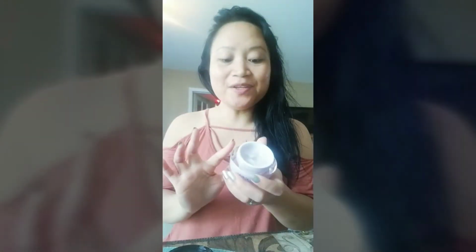How you doing, guys? So today I'm gonna show you what product I used recently. It is a Mary Kay product. Yay! It is an oil-free hydrating gel. So let's try it.